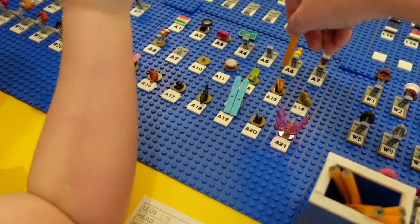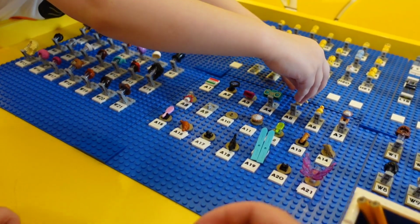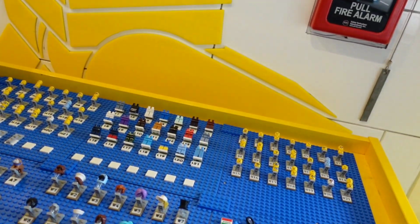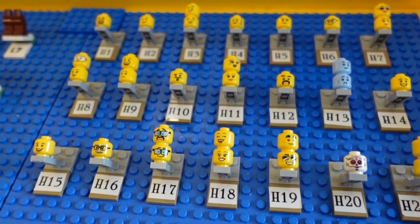Okay. Which accessory do you want? I want A8. Accessory. Dog. The dog, A7. These. What about A5? It was really tough to decide, honestly. Even though there could be more accessory options, I think, and they said they were short. Some accessories were empty.